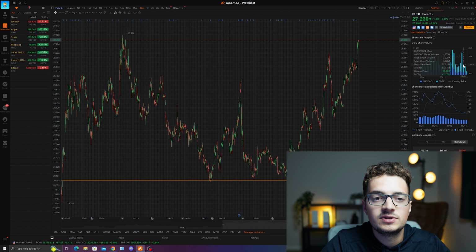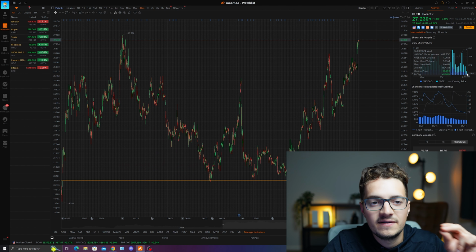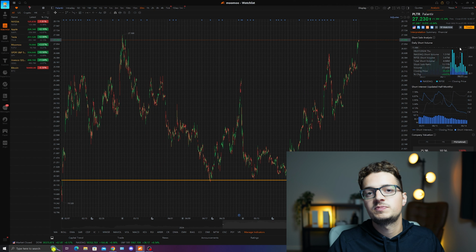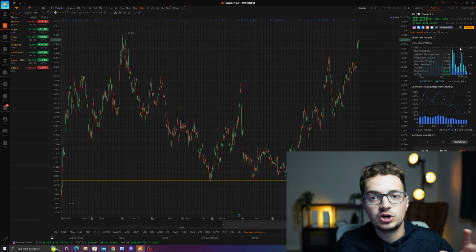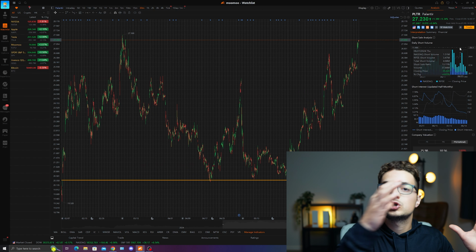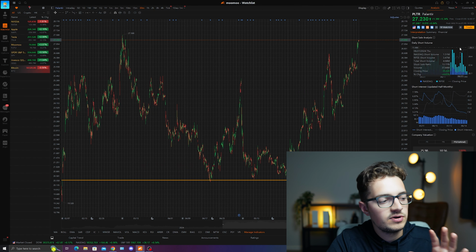One thing that we can also closely see here is that the short volume tanks completely, coming in for the daily short volume at only 1.55 million. What this is showing me, especially from a short-term perspective, is that a lot of institutional positions that are typically more involved in these large short positions are switching their perspective on Palantir, so we could possibly see a breakout in the near future.